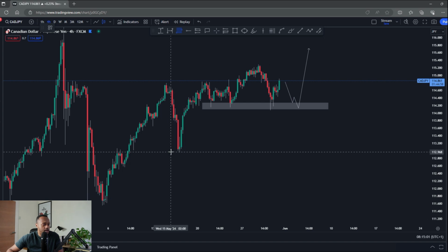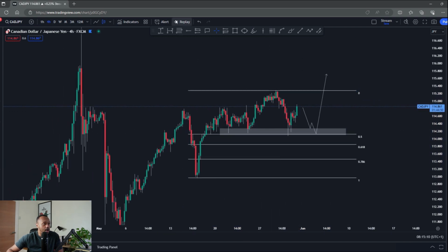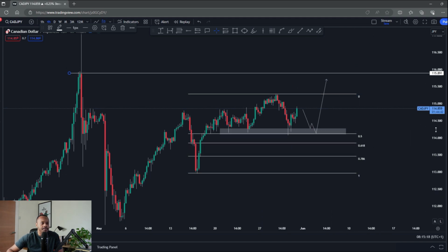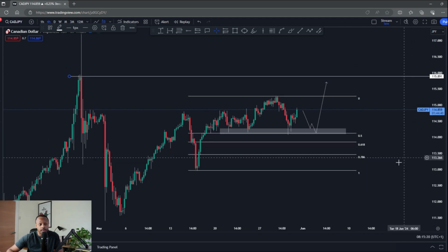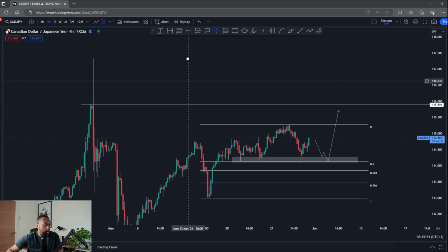If I whip out the Fibonacci from the swing low to swing high, you can see we just about got the 50 there as well. So it's a good confluence, healthy pullback. And I would still expect more upside. I'm looking for us to come into the body there, which is around 115,800. So in my book, we still do have upside targets to fulfill, and even possibly the wick there as well, which is quite far away, but definitely doable.